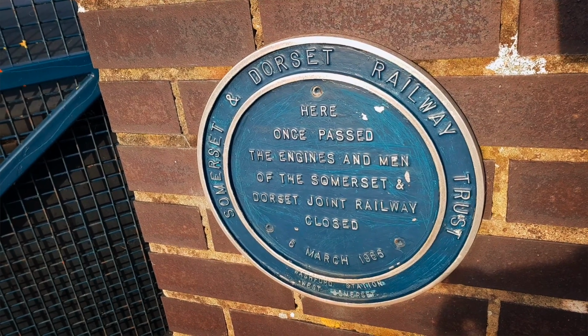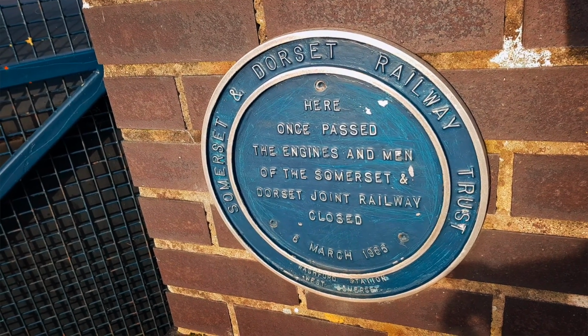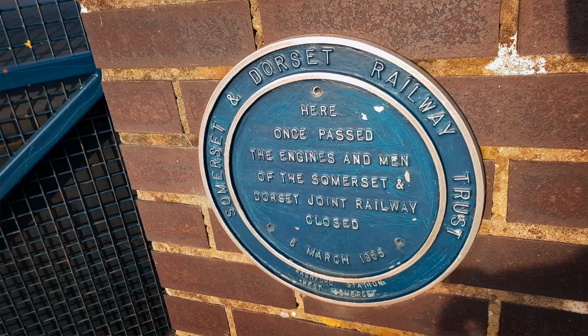So this is definitely an out and back. We might take a little detour when we get to Wimborne on the way back, but yeah, back down the trail.